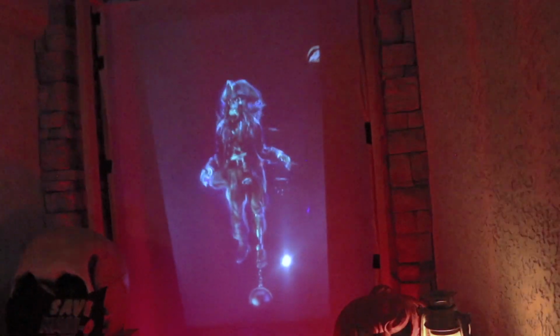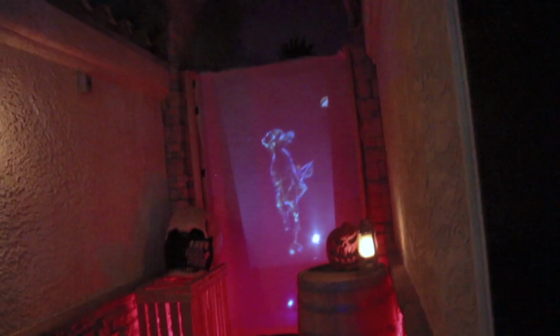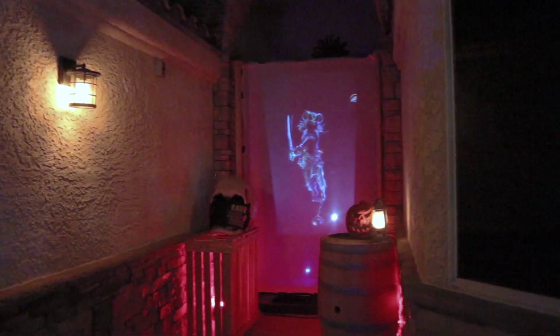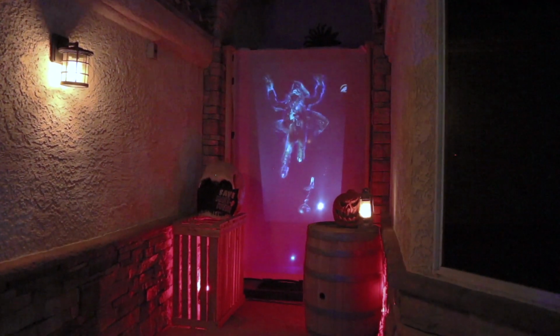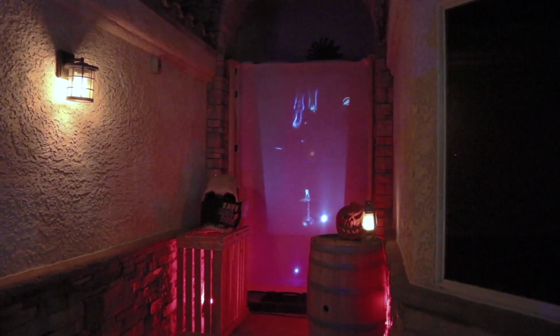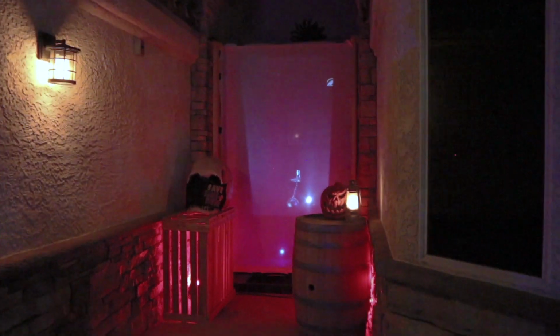But AtmosFX is new, I want to say it's called Ghostly Apparitions 3. Their pirate ghost is awesome. Fits, obviously, perfect for our haunt. And I'll do a video of just this when it's all finished as well.